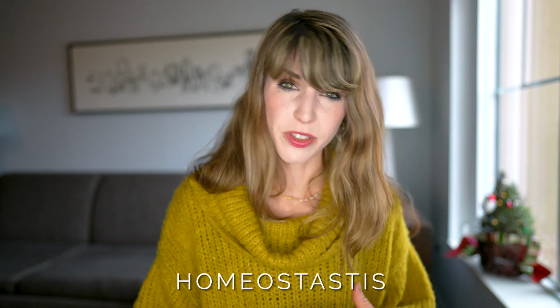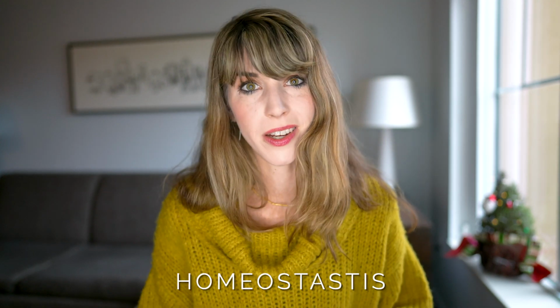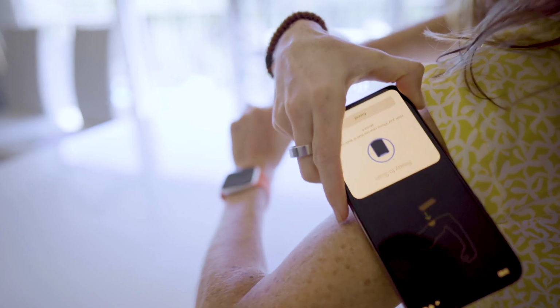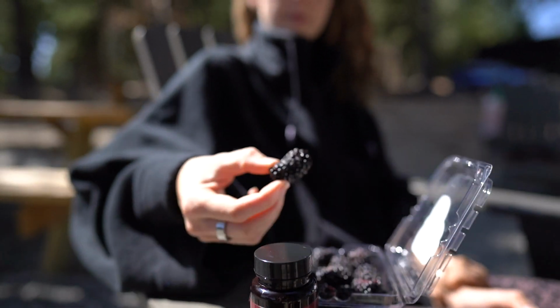But the point of them is to achieve a state of homeostasis or balance in the body. And for me, the only way to really know what pieces are missing from the puzzle that is my health is by looking at data. And so yes, I think Viome is a great option for helping solve that for me. But I would even encourage you to not stop there. Get a full blood panel done. Understand your insulin response and genetic predispositions.